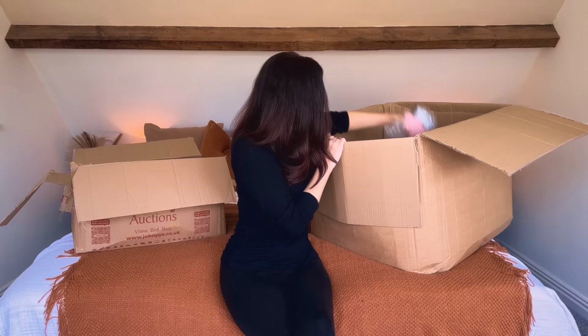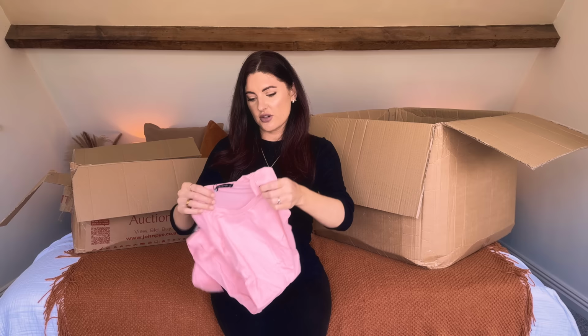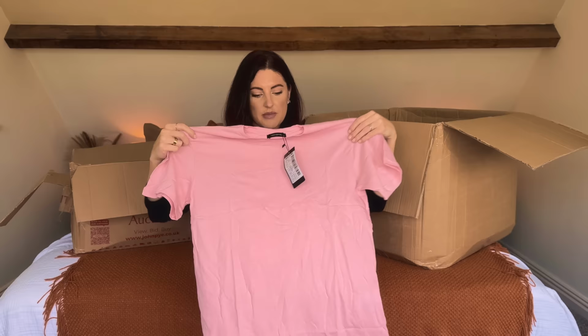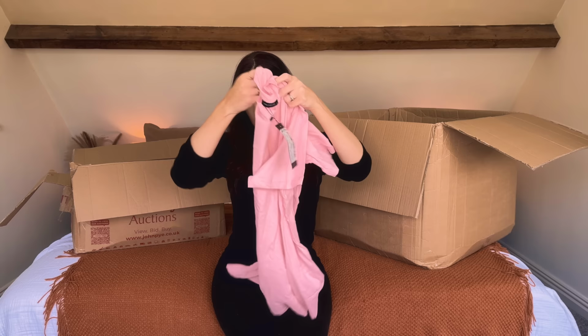Oh, what's this? Pink top. I've got a sore throat now. From Trendyol. Oh wow. This is a bright pink top. The front is plain, bit of artwork on the back there. Size extra small though, so this would fit me fine, but I'm never gonna wear that, so we'll let somebody else have that. And it has a label on it, brand new again. It's really good how everything in these boxes is absolutely brand new.